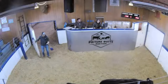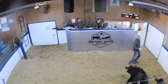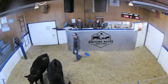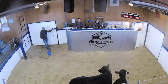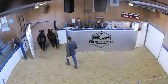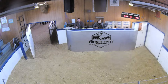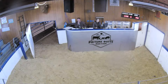Old pair of good steers here, Rosedale steers, 701 pounds on them. What a set here. I'm doing a 250, now 255, 260, 265, 270, 275, 280, now 282, over to Prime, $2.80.